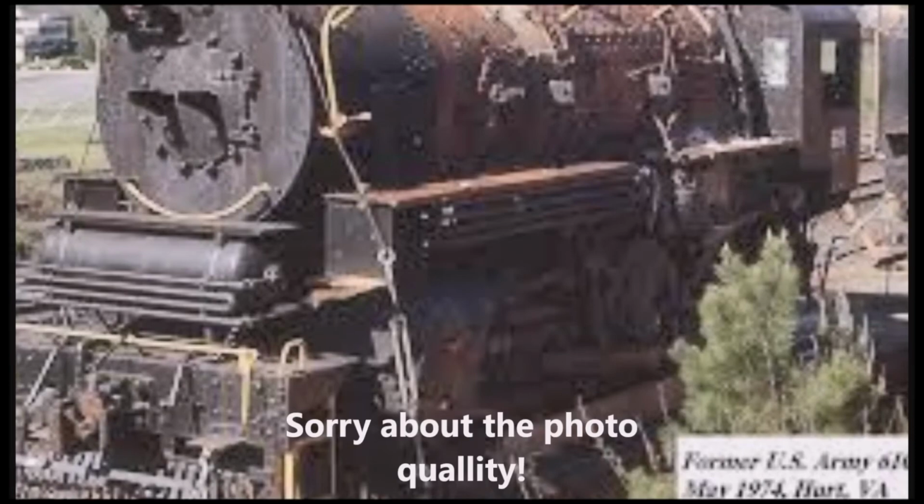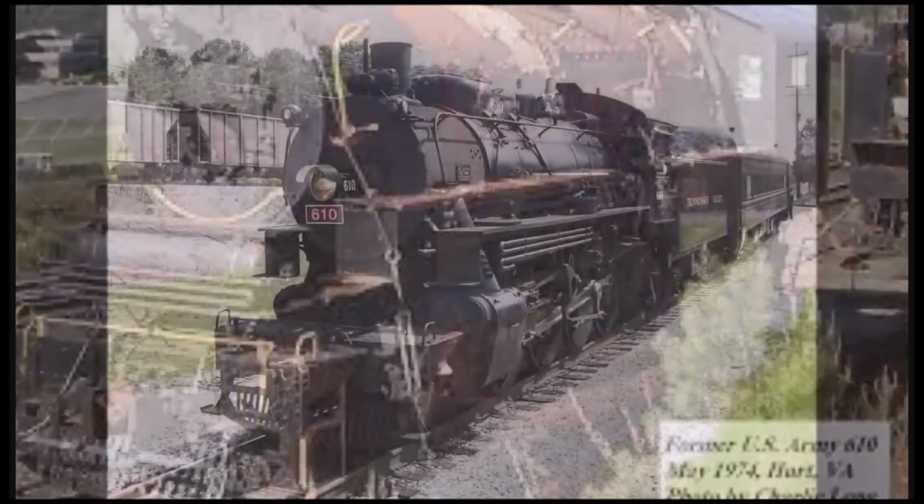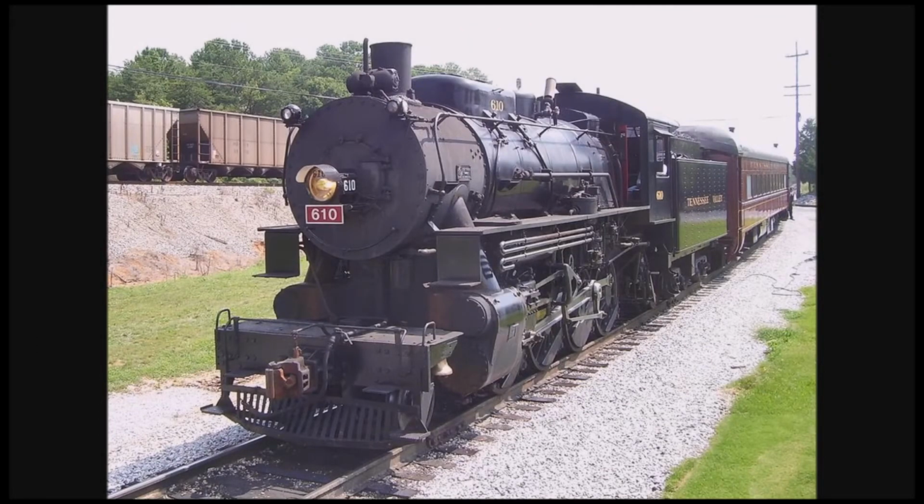Anyway, 6 years later, the 610 was donated to the Tennessee Valley Railroad Museum in Chattanooga, Tennessee, where it was eventually restored to operation in 1991 and put into excursion service.